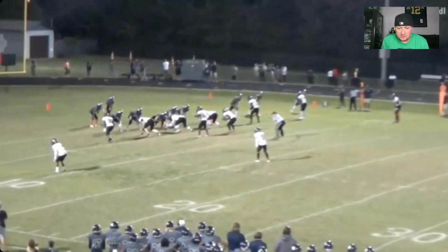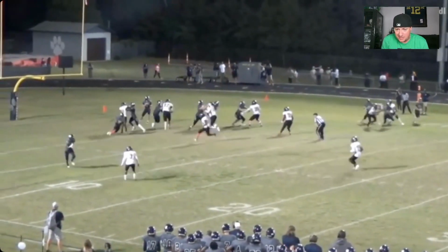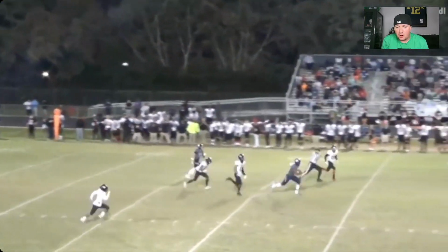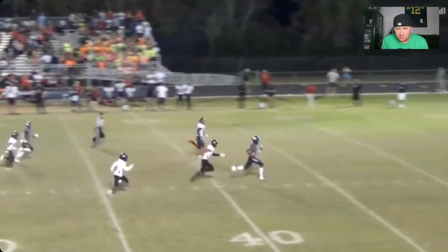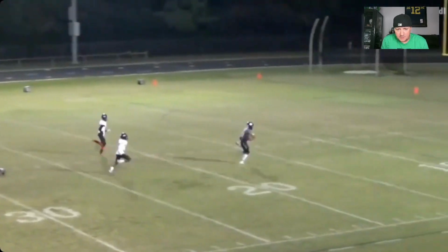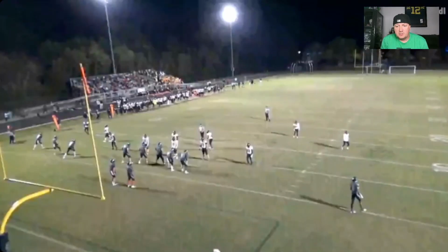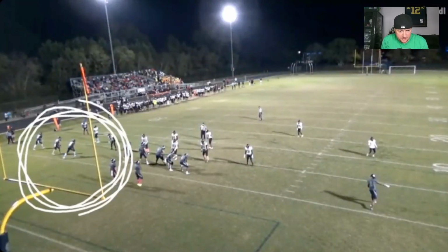Not only do we watch and play, but we also grade the cameraman as well, because you know what? Sometimes these cameramen can be sus. Nice ball, catching out in front of him. Let's see him pull away here. Good size. He's got it one, so you're not going to get the whole thing. There we go. Let's see some more here.